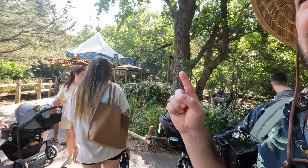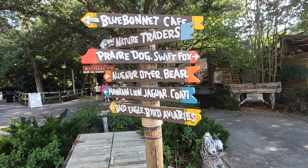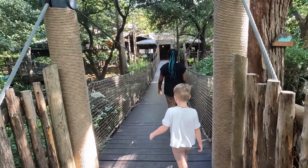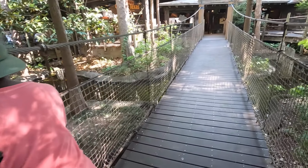Headed into Texas Wild, we've got train depot, a carousel, and a petting zoo. And then after that area, you get into the Texas town, and then you go through the Texas town to see the Texas animals. This is all the animals they have. Super cool. Nice little swinging bridge. Still feel like I'm swinging.